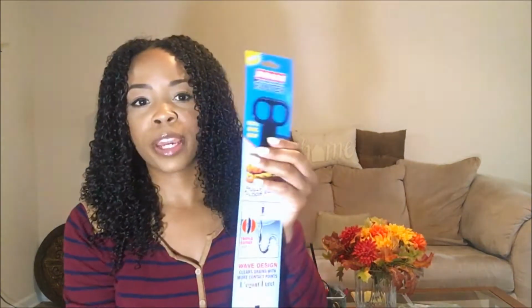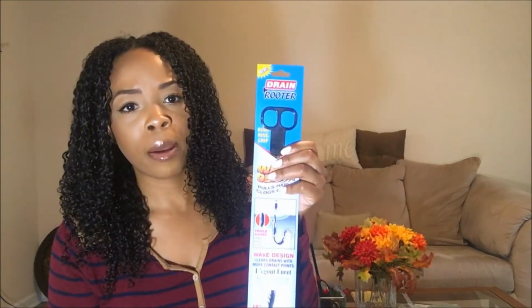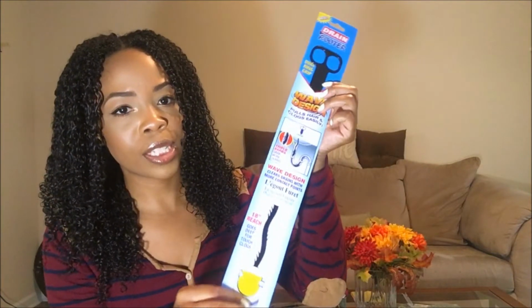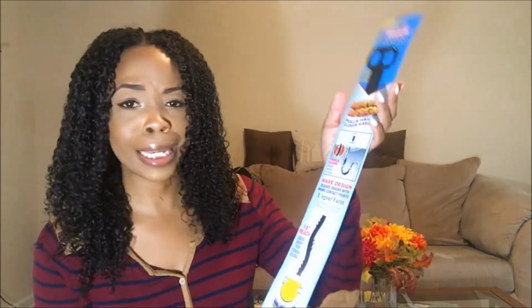I love to get household items at Dollar Tree, certain ones in particular, so there's that. But on today's trip, I did see something that I had never seen at Dollar Tree before, and it's called a drain rooter, and it even says here that it's new. Here's your little handle. It's kind of like a little snake type thing that goes in your drain to get hair clogs, or I guess anything that clogs your drain.